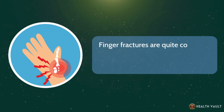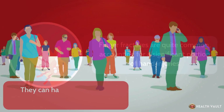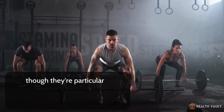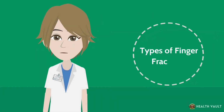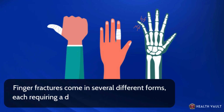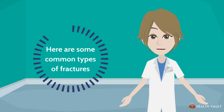Finger fractures are quite common, accounting for a significant portion of hand injuries. They can happen to anyone, regardless of age or occupation, though they're particularly prevalent in certain groups, such as athletes. Types of finger fractures. Finger fractures come in several different forms, each requiring a different approach to treatment. Here are some common types of fractures.